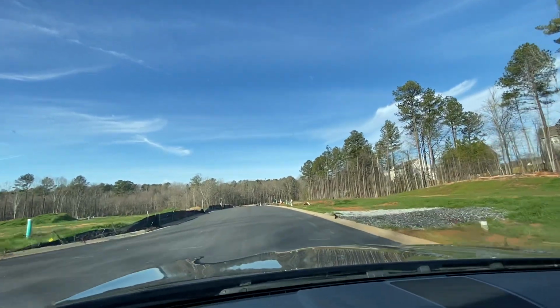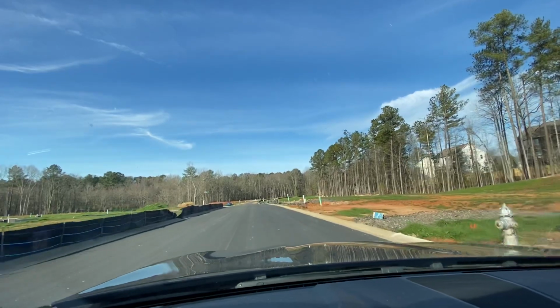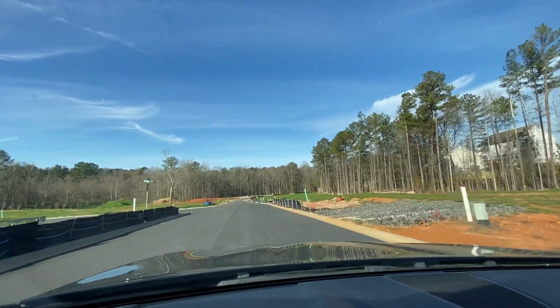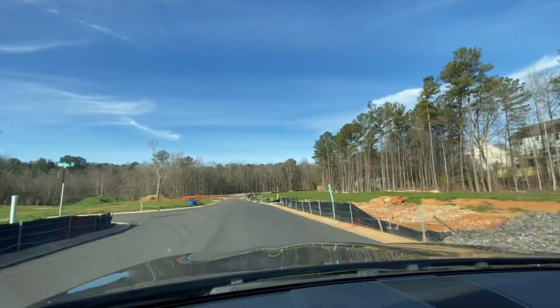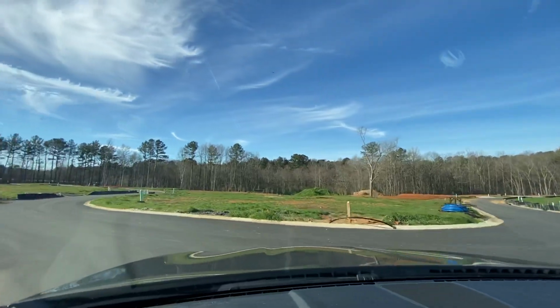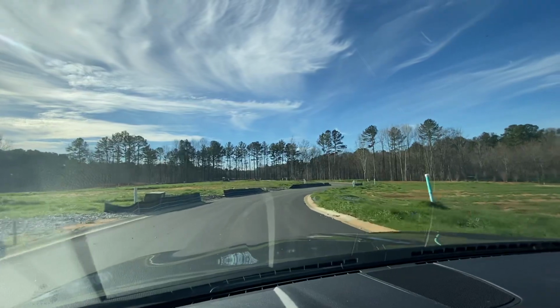That's a major highway that will give you access to I-20, 285, and then you can go back roads to connect to 75, 85. But as you can see, the lots are really, really nice. They've got the streets in.